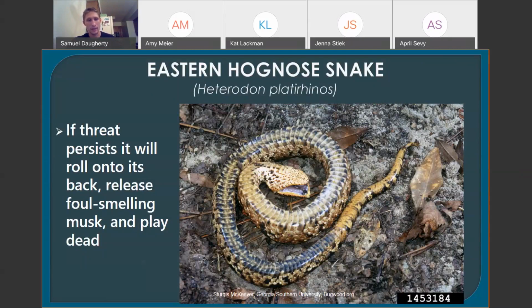They're just really not aggressive snakes. They almost never bite people. Even when they strike, they generally do it with their mouth closed. So, as scary as they seem, they're not dangerous.